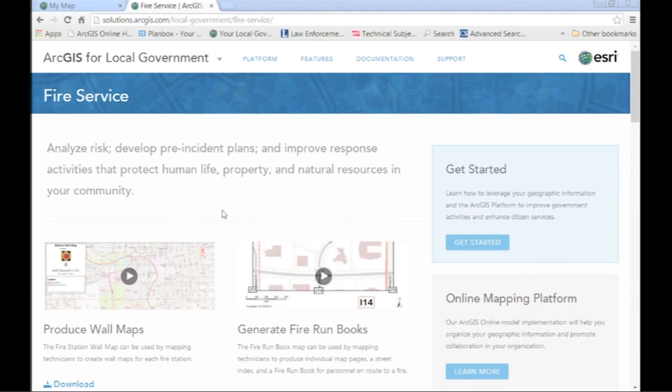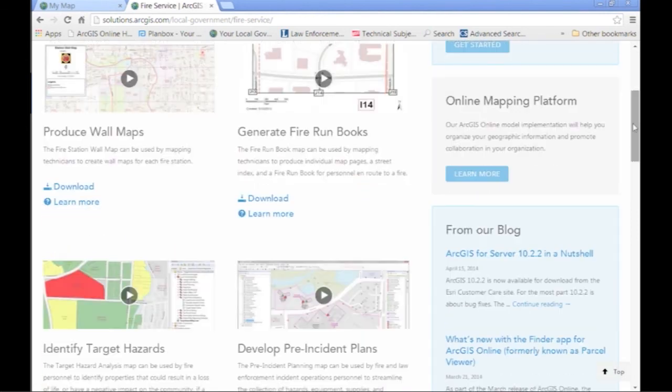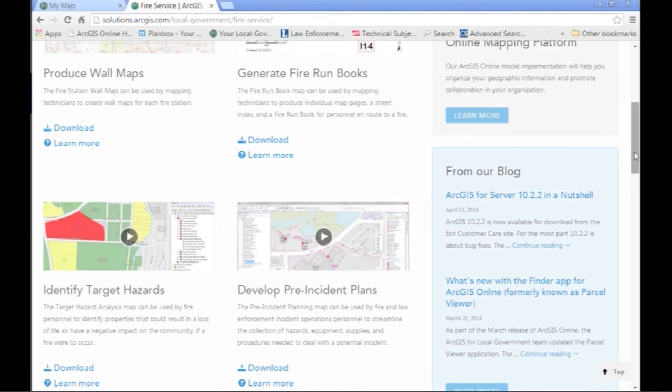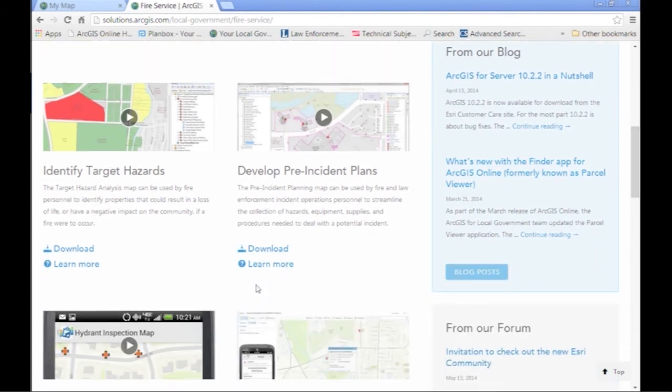So there's producing wall maps, run books. These little links here indicate that there's a video. You can download the actual solution. You can click on this to learn more about how to implement it. You can look and see what we have available to you. My advice as you go through the list here is to just read them and look at the ones you might be interested in. If you click on learn more, for example, let's scroll down the list.